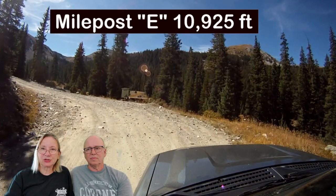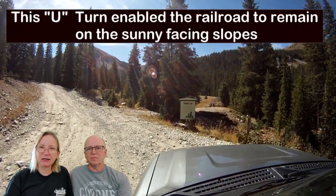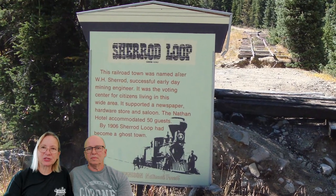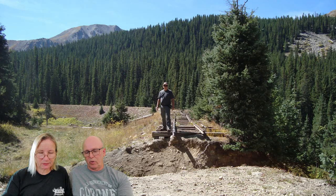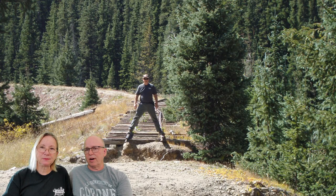This here is the Sherrod Loop. This is where the trains would go in. And it had a hotel here, hardware store, saloon. So it's all pretty much gone now. And there's a lot of the town site that's on private property, so you can't get to it anymore. But there are areas right up there where you can walk around and look that's not on private property, where the loop is and stuff like that.